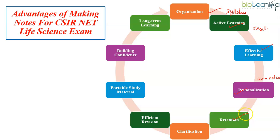Fifth, retention. Research shows that the act of summarizing and rewriting information helps in better retention of knowledge. Notes serve as a concise recap of what you have learned, making it easier to review and revise later.